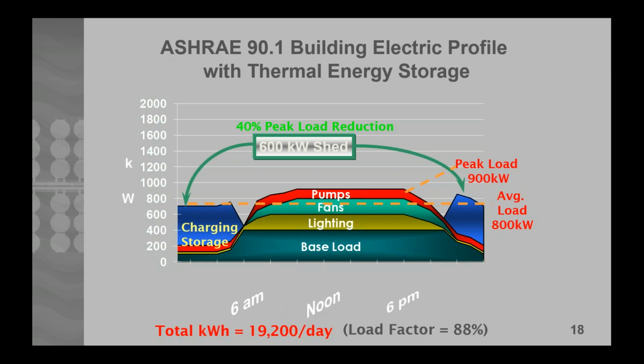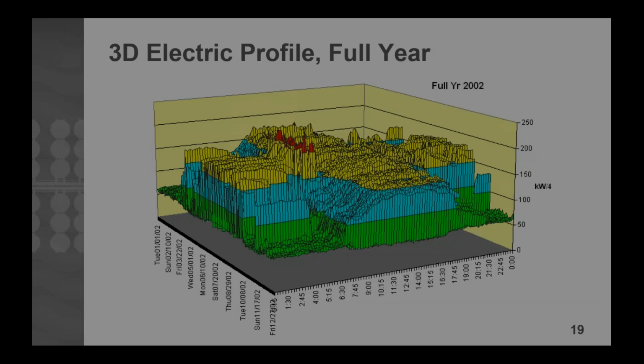Well, who gets the best electric rates? Industry. Why? Because their load factors are good. So you can make your commercial building look like an industrial building. You can shape the load depending on when those renewables are available or the cost is low.